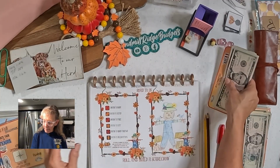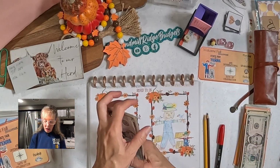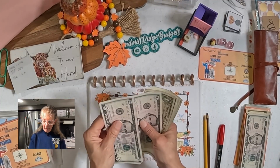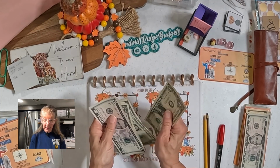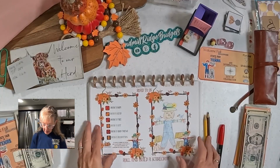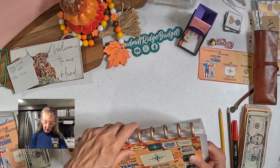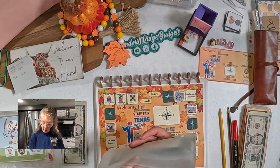Okay, so mine is the state fair. We're going to be going to the fair this Thursday. It's senior day, so we can get in a little cheaper. 5, 10, 11, 12, 13, 14, 15, 16, 17, 18 for mine. And let's play that game, shall we? I need to get my cards out just in case we happen to hit one of the card ones.